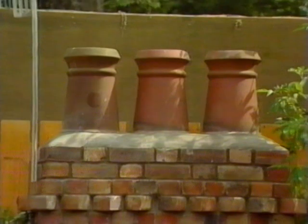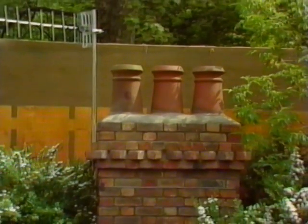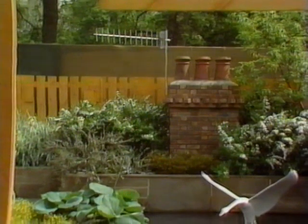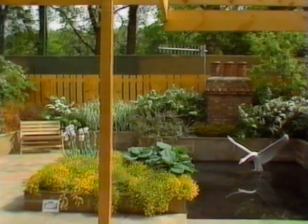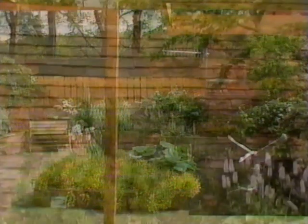And a roof garden, the theme for third year students of the Merestwood Agricultural College. Last year's students drew up the design. The actual designer here was Nigel Phillips. And then, of course, the current year's students have to carry out the construction. And if you're building a roof garden, then you've got to have in mind the weight of what you're using.